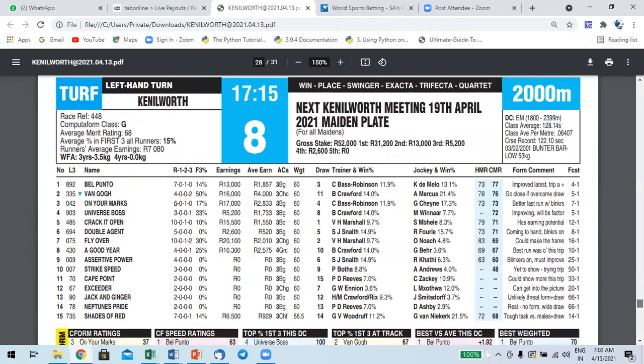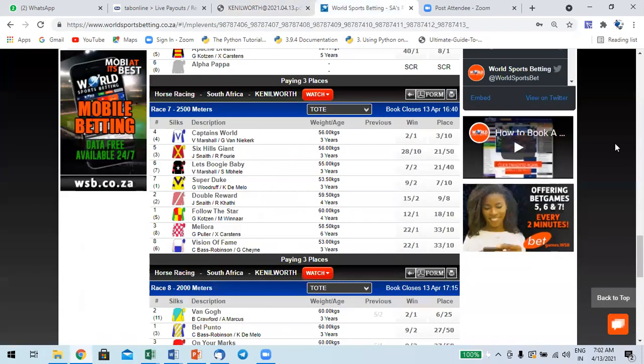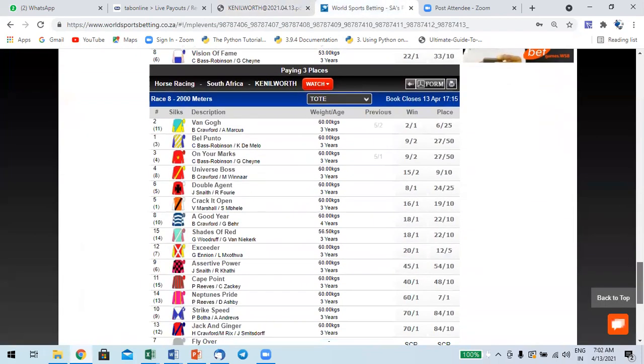And we move on to race number 8, and here the betting is as follows. Number 2, Van Gogh, 2-1, Bel Ponto, 9-2, On Your Marks, 9-2, 15-2, Universal Boss, 8-1, Double Agent, Crack It Open, 16-1, A Good Year, 18-1, 18-1, Shades of Rest, 20-1, and Better the Rest.